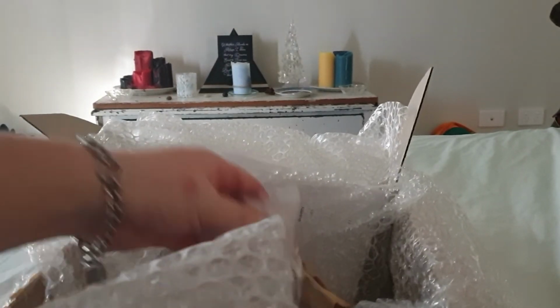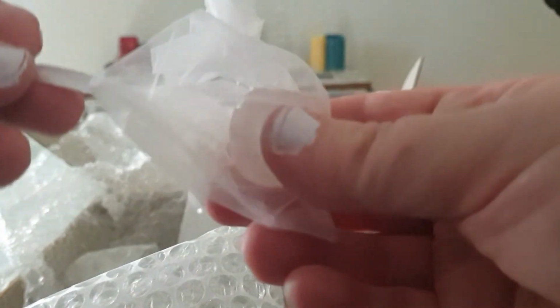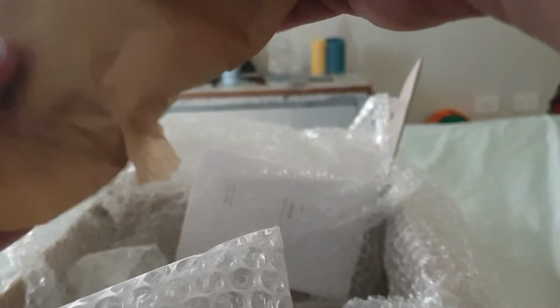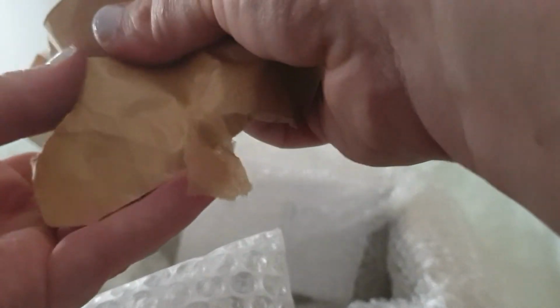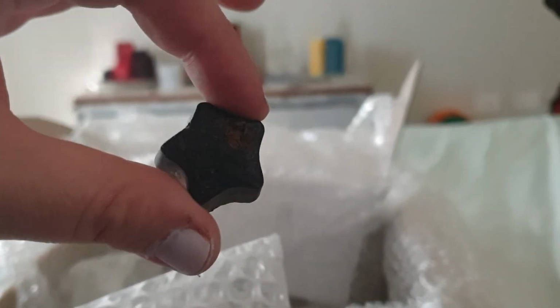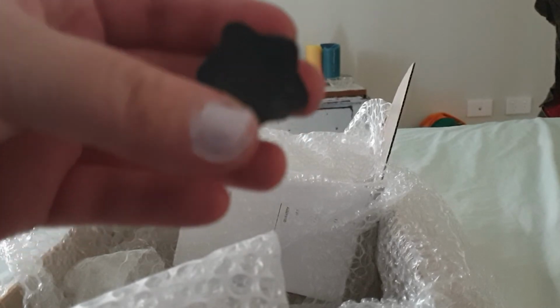And they even gave me a free little gift. It looks like a quartz, which I thought was really, really nice of them. Oh, nearly forgot. I also got a protection wax melt, which they were $2. So can't wait to burn this one. Or you melt this one. That should be really, really cool. It's handmade. So yeah, that's all.